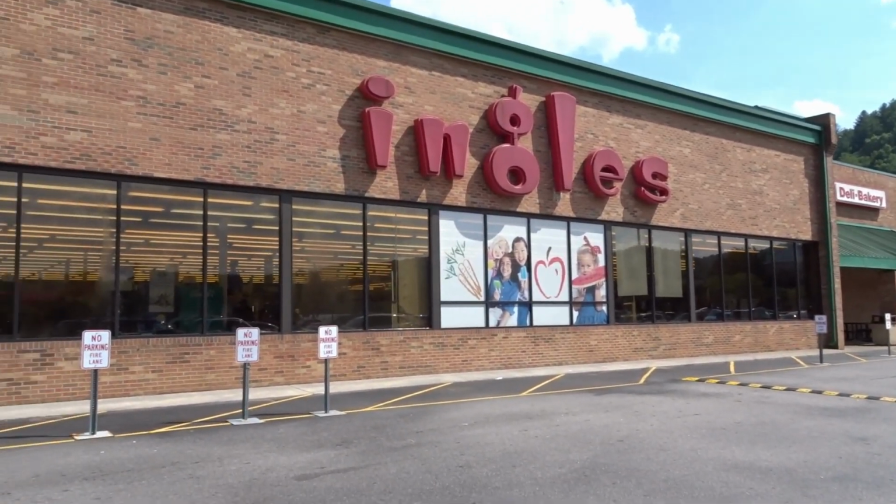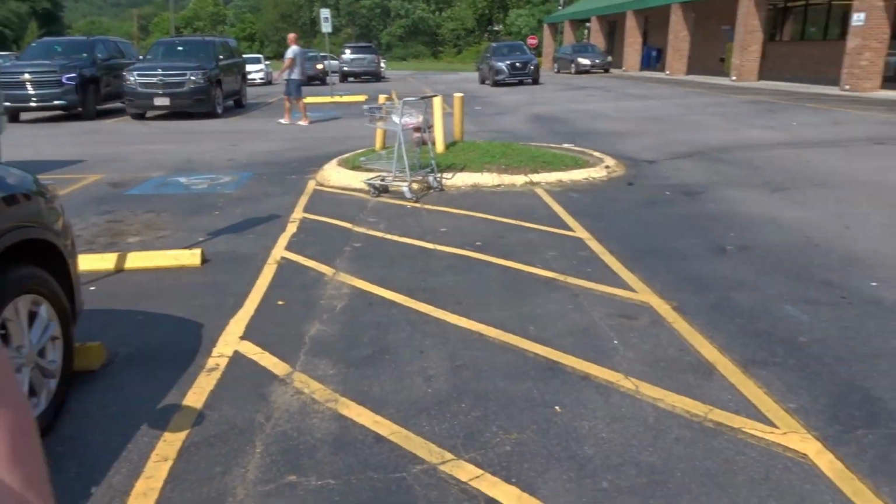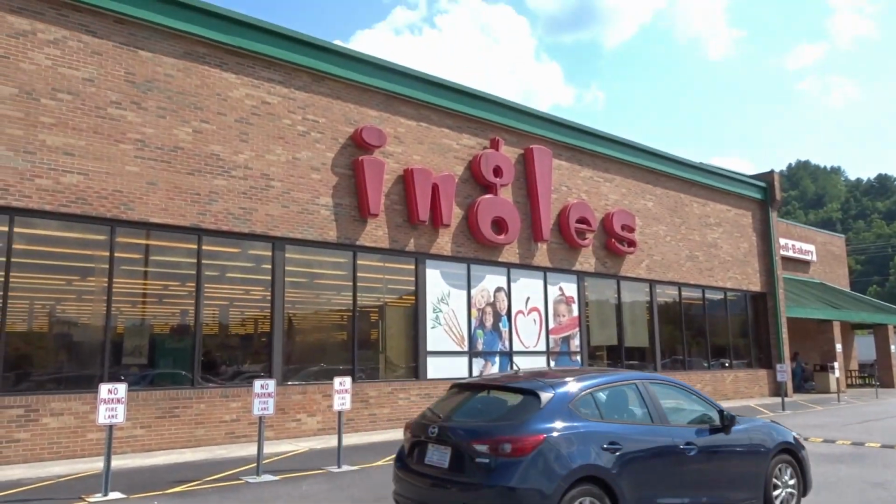So now we're gonna go to Ingles and pick up something to cook for dinner. And then we're gonna be on our way to the cabin. This is like a really old Ingles, like the first one. Wow.